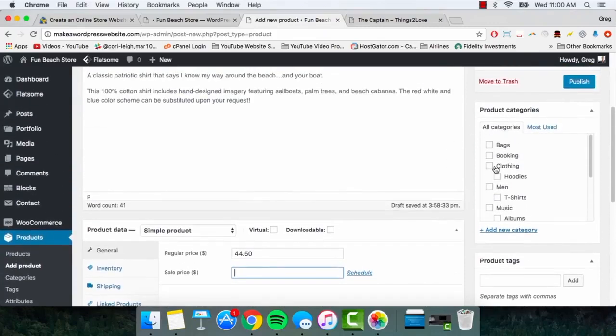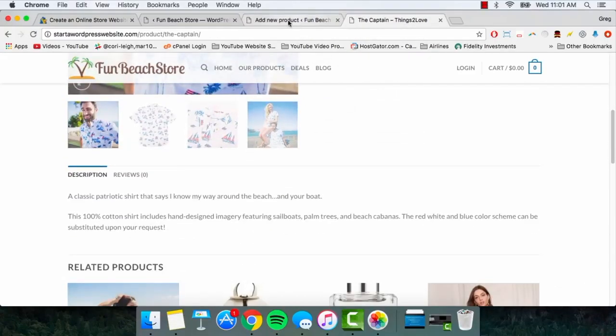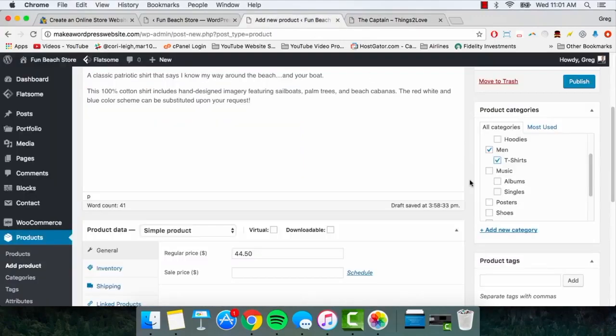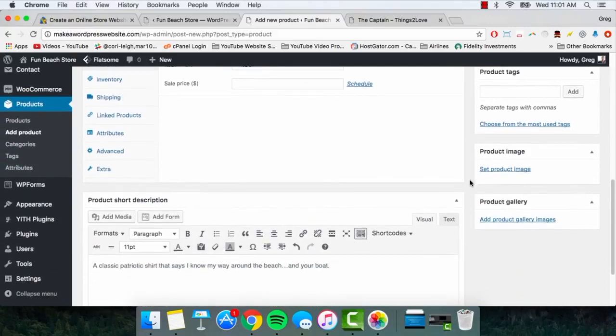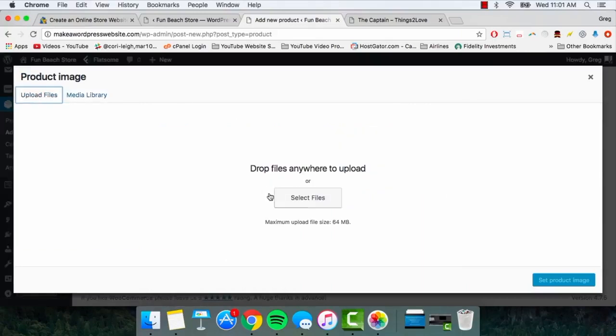Simple is everything. So we need a product category, and there's some demo ones already. Perfect. Men and t-shirts are great. And then we need the images, which is the most important part whenever you shop online. Of course, if it's a good image, you'll look into it. If it's not good, even if it's a good product, you're gone. So let's click Set Product Image, Upload Files, and let's get some of those super fun, engaging product photos from our demo product folder. So select Files.